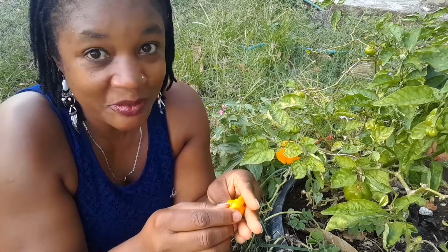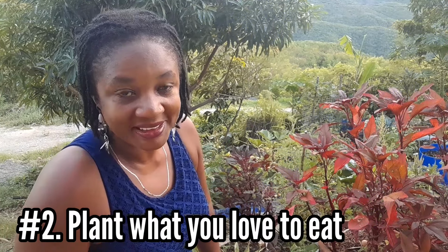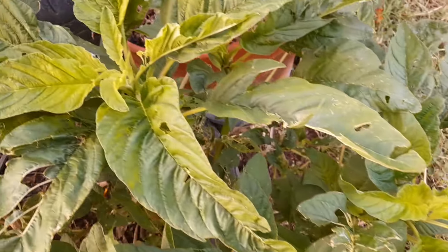All right, let's move on to tip number 2. Tip number 2 is planting what your family loves to eat. It is important that you have a garden, but even more so if you're planting what you're actually eating. Callaloo, whether it is the red or the green, is the most consumed item in our garden.